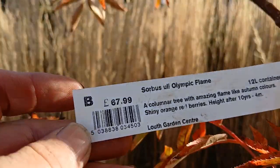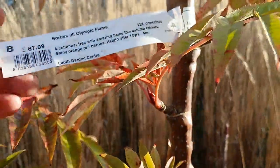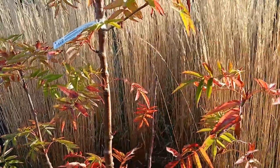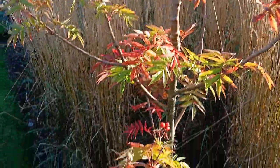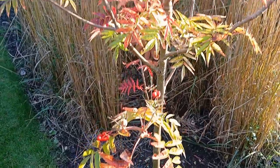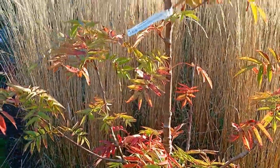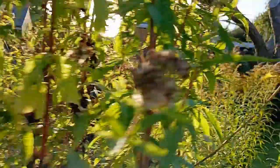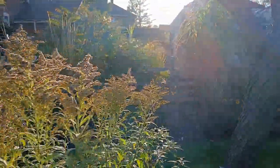£67.99. In actual fact, they've gone up even more now, even more, but they are fantastic. So I would recommend Sorbuses anyway in your garden because they have some of the best autumn colours for trees. Well, for a small garden anyway. There are some huge trees that take on very good autumn colours, but we need to avoid those.